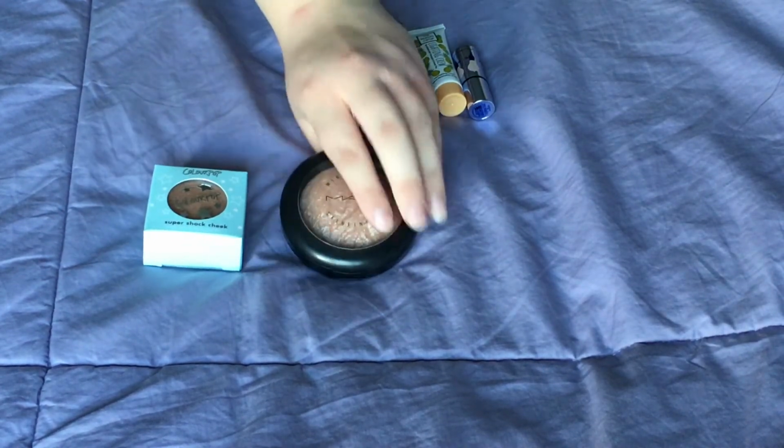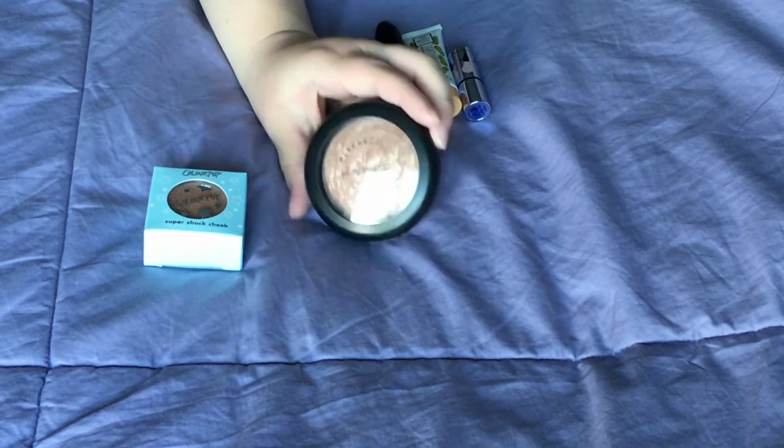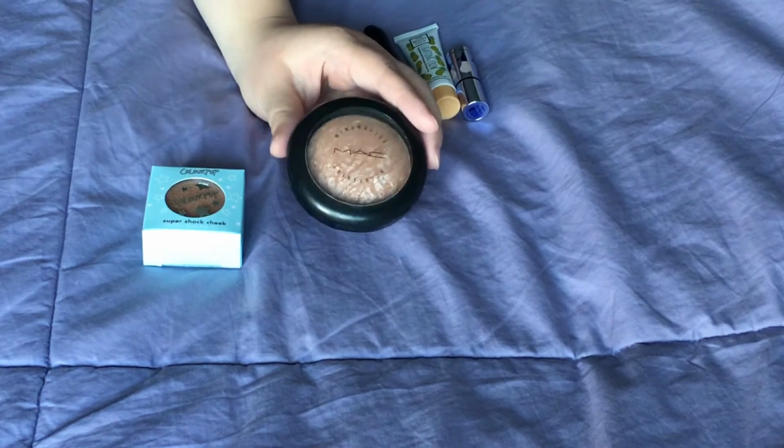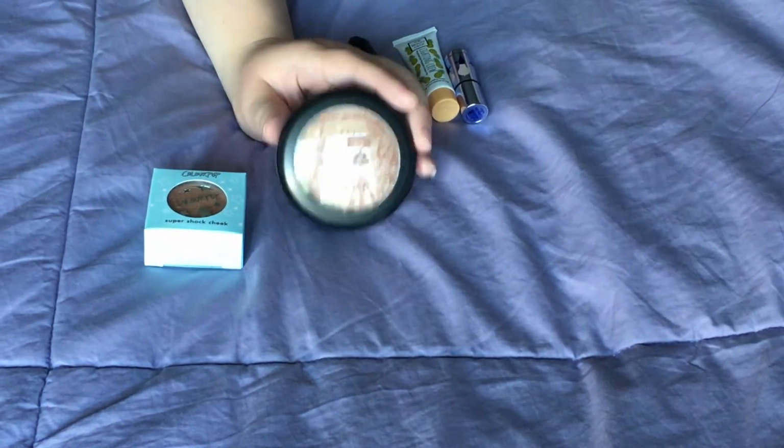So I am going to be keeping this one for now, even though currently I'm not really enjoying it that much. I know that kind of defeats the point of a declutter, but this is kind of a cult product, so I am going to be keeping that one.